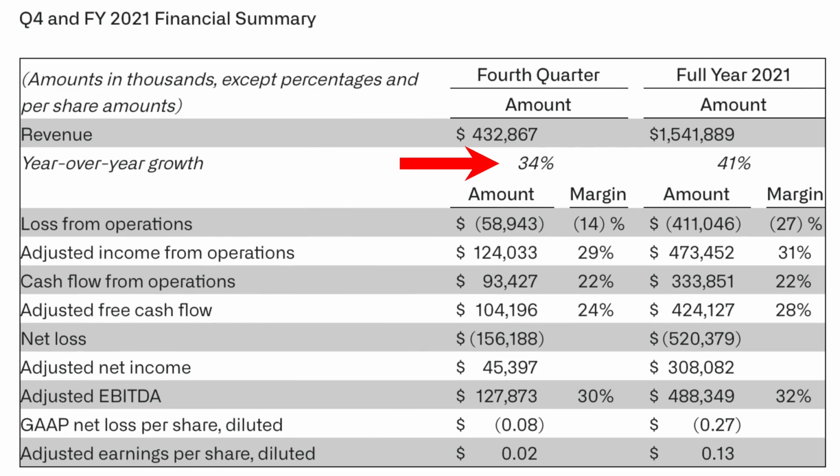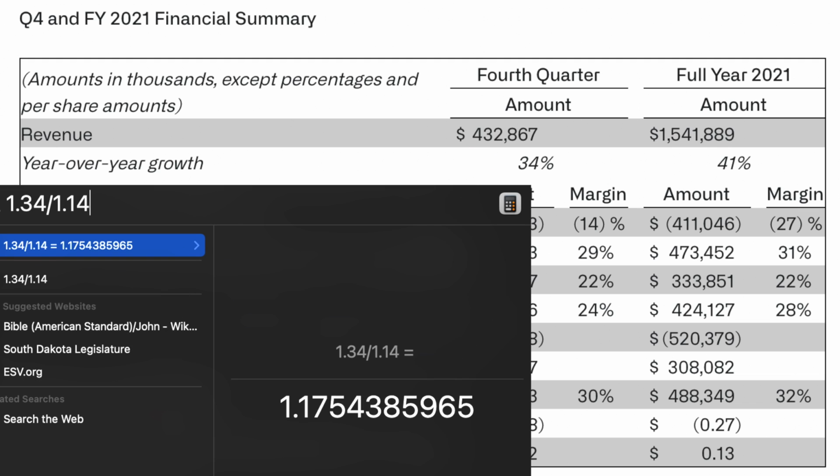Now, what this means for a growth stock like Palantir is that their per share revenue growth is not nearly as high as their reported revenue growth of 34% per year. In fact, it would only be about 17.5% revenue per share growth year over year, which isn't that great.